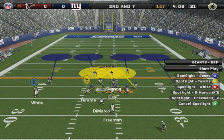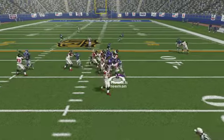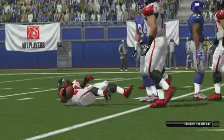The Giants with a 4-man front. Watch the screen. On the call, he's brought down behind the line for a short loss.